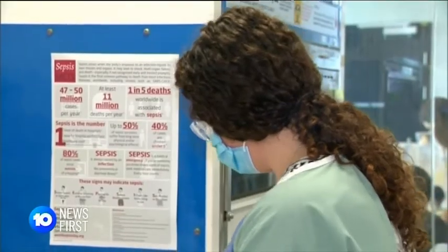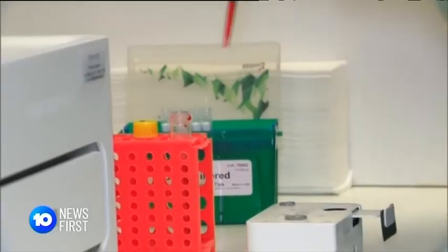The final hurdle involves getting the all-clear from Australian regulators. And once we have regulatory clearance through the TGA in Australia, we would be actually selling it in Australia, and we expect that to be mid next year.